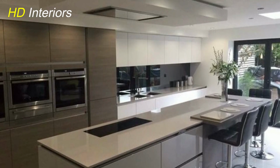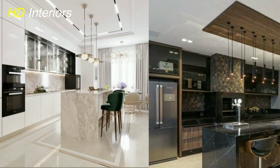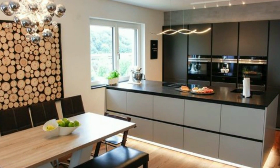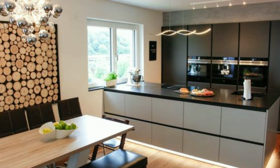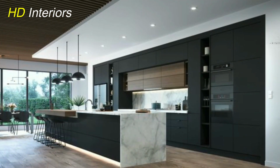Installing a tile mosaic may sound like a daunting task, but fear not, it's a DIY project that's totally achievable with a bit of patience and creativity. You can choose from a variety of tile shapes, sizes, and materials to suit your style. From classic subway tiles to intricate Moroccan patterns, the options are endless.